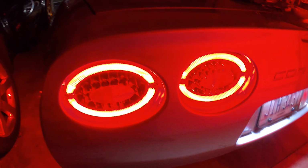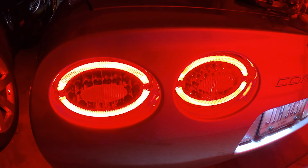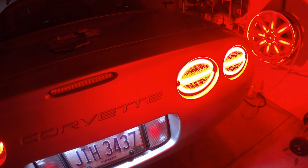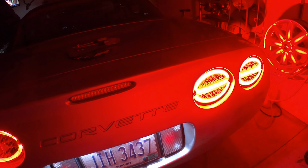Get a close up on that. And then when you hit the brakes, that center is going to light up. And I'll show you that here in a second. And over here as well. What I'm going to do here is mount the camera. And I'll show you a little bit of blinkers and that whole deal.